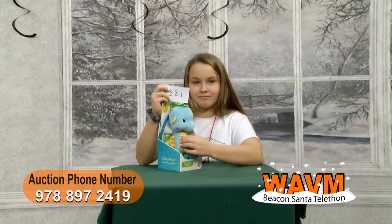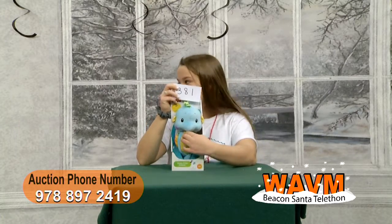Aw, that's so cute. So, wait, does it work? Maybe it needs, like, batteries or something. So, batteries might not be included, but it will work once you put batteries in it. So get that, and it is going to be so cute.